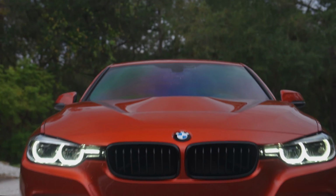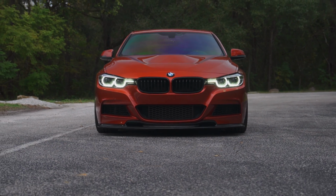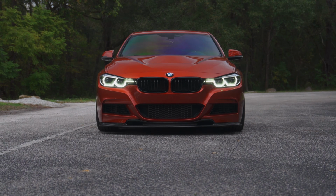All right, let's get into the mod list. So starting off with the exterior, we have tint. Of course, you gotta get tints. So I spent a small $120 to get my side windows and my rear window tinted, but the guy who I paid didn't really do a good job, hence the price. You get what you pay for.